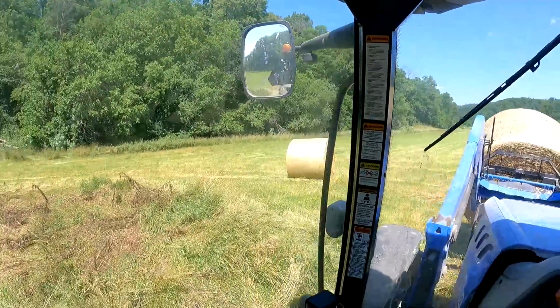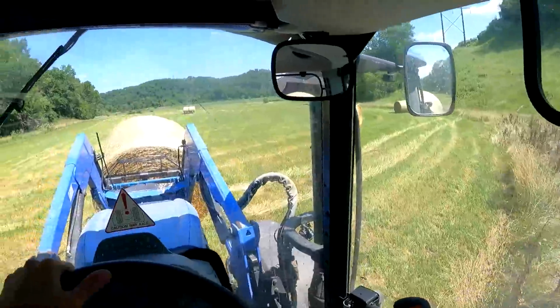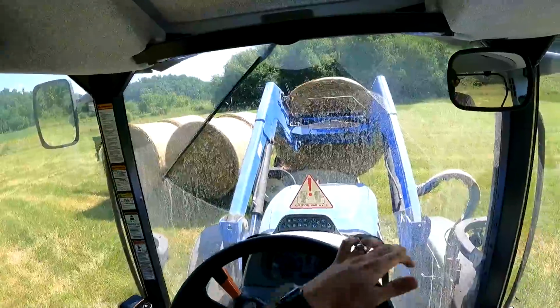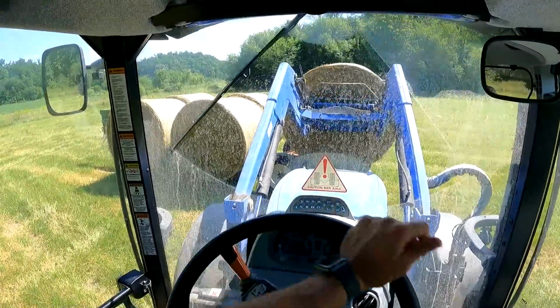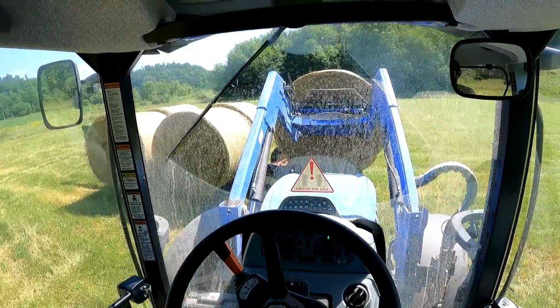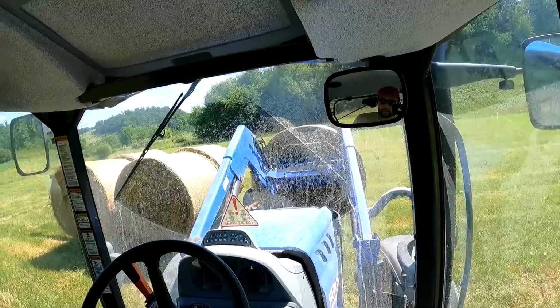Cool. I love tractors. They're so fun. 3 more, plus 2 I got on me. Got 4 on there already, so we're gonna be testing her out. It's taking me a little bit to get the hang of it again. It's been a while since I've done this, and doing it one-handed is not easy.